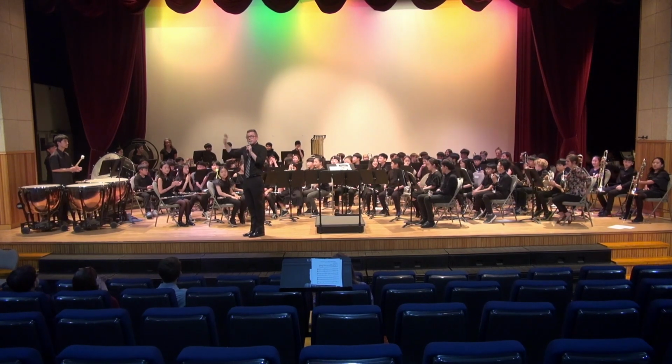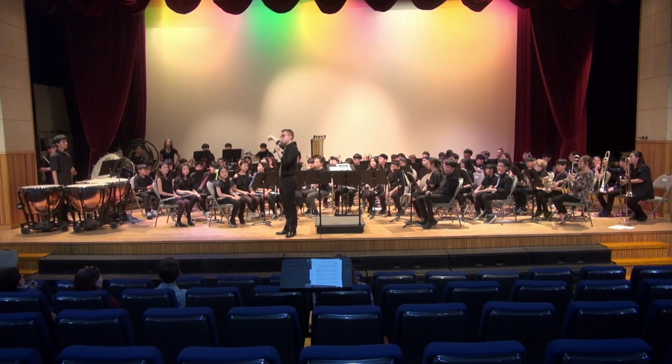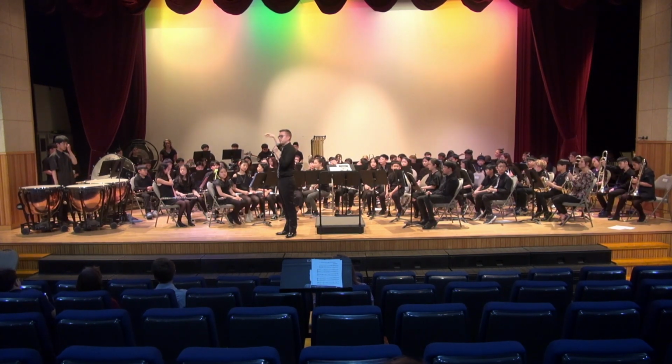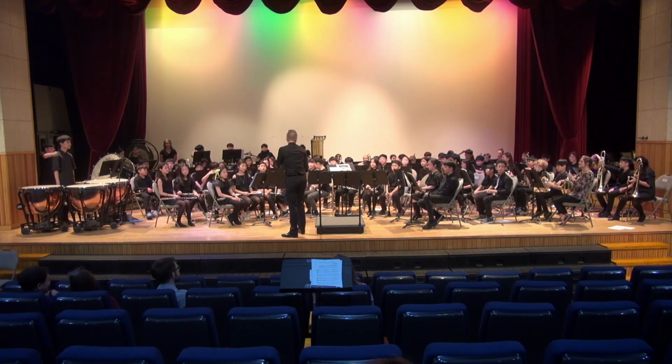So you'll notice in between each piece that our percussion friends are going to be moving around. They don't play the same instrument on each piece, so they get to learn how to play different instruments on each one. So that's really awesome. All right, so we're just going to go ahead and get started.